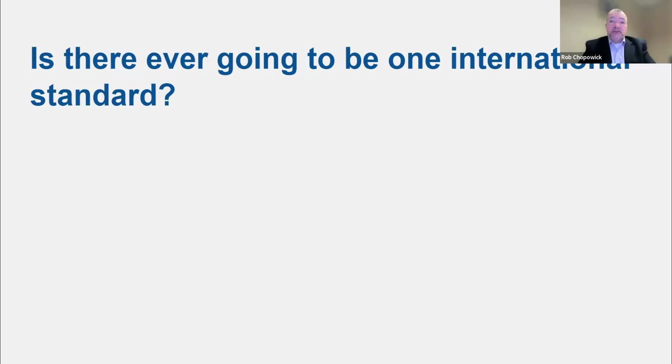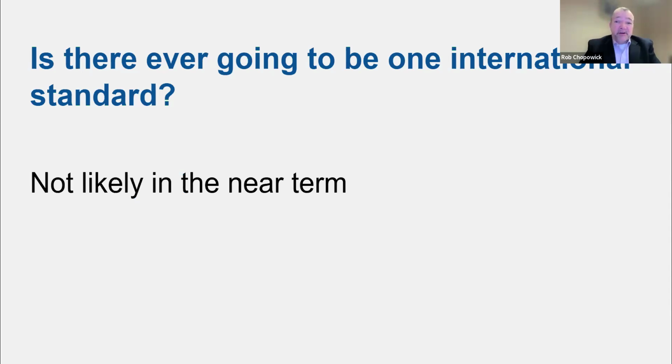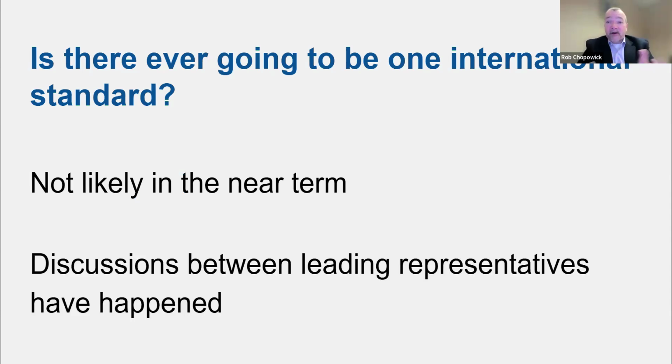Now, a common question is whether we'll see one international standard for fume hood testing. Short answer is not likely in the near term. Now, discussions have happened between the leading representatives in the European community and the North American community, but the differences in the approach and the existing regulatory frameworks make the idea of a unified standard something of a distant prospect. I would say for most of you in today's seminar, it probably will be beyond your time in the industry when we ultimately get a unified standard.